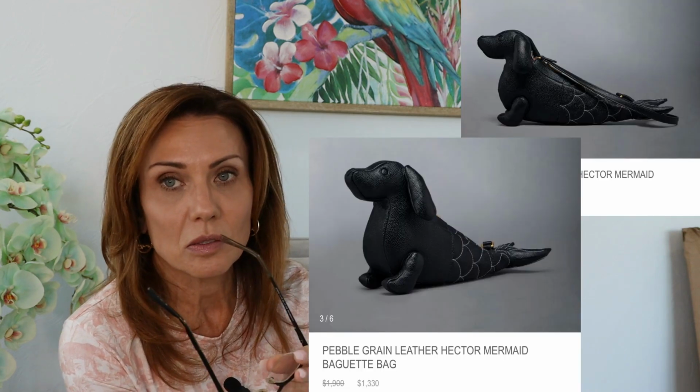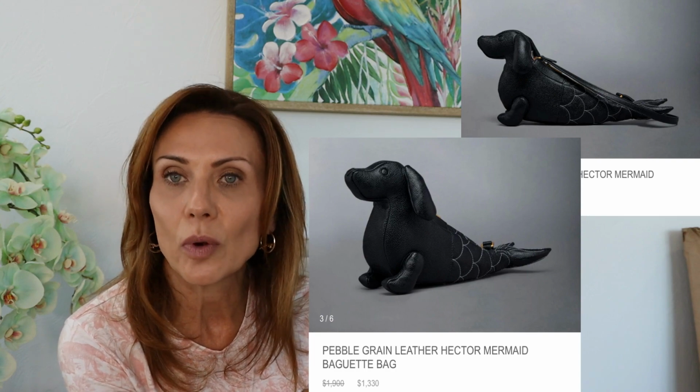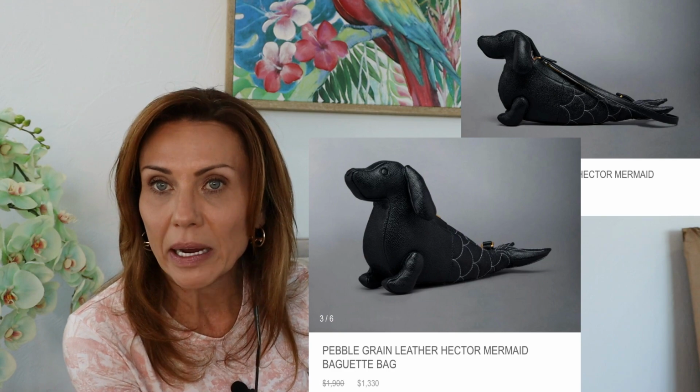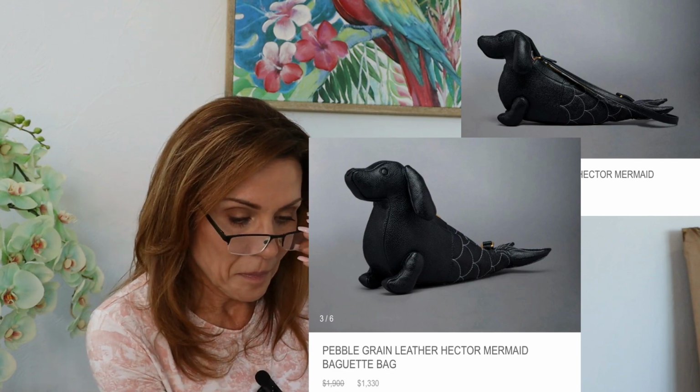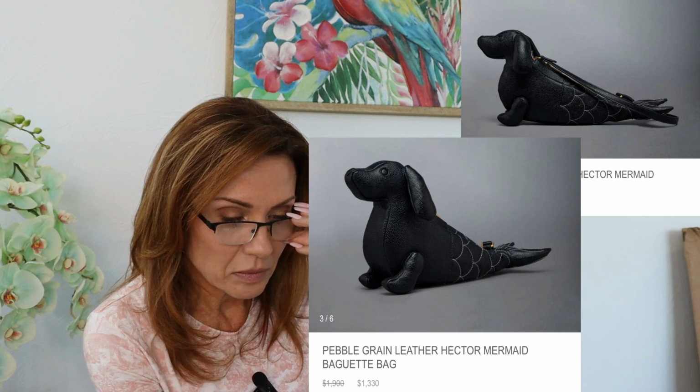Okay, this looks like something from the island of Dr. Moreau. We have a dog mermaid. Yeah, Hector the Mermaid baguette.